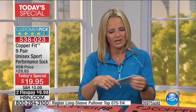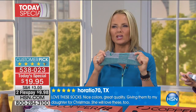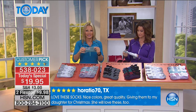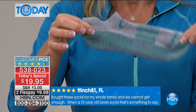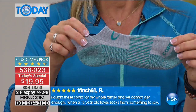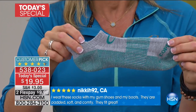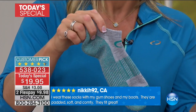And one other thing, Shannon, I think we get nervous, we think they're sports socks, but they're not just sports socks. These are your best everyday sock. They're not too thick. The padding is where you need it, in that heel tab, in the toe, and along that footbed, but it's not giving you unnecessary bulk. So you can wear them in your sneakers, in your shoes, in your boots. They'll keep your feet warm if it's cold.